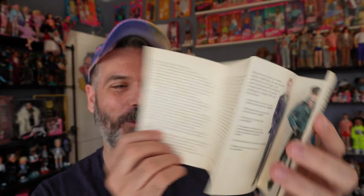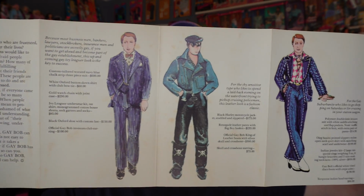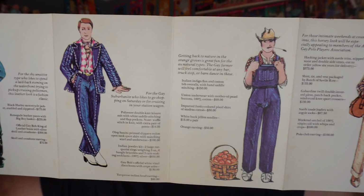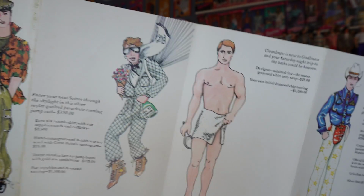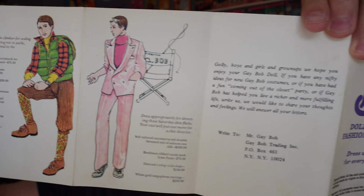This is kind of like a tongue-in-cheek kind of thing, but there's a bunch of words that I'm not going to read right now, but yeah, this is amazing. So it's a catalog of different fashions, and if I remember correctly in my research, I think they were planning on making or producing these at some point. Maybe I could be totally wrong, but if they had come out with fashion packs for these, that would have been amazing.